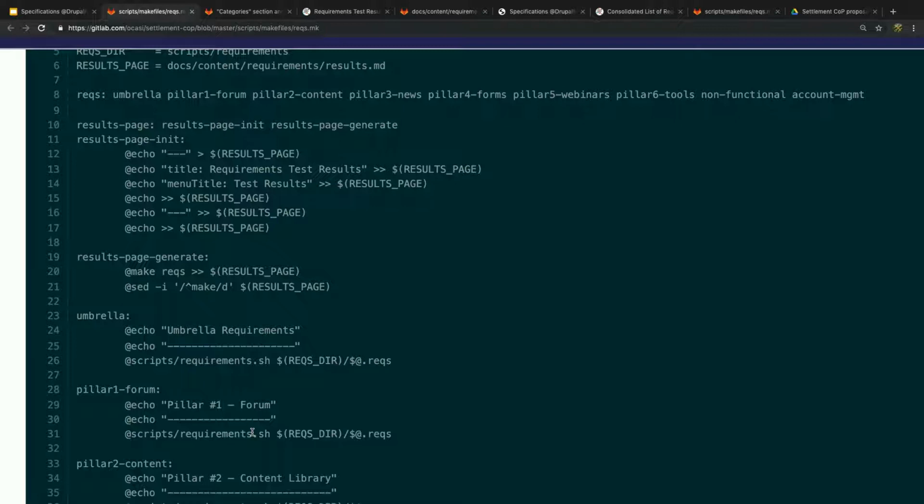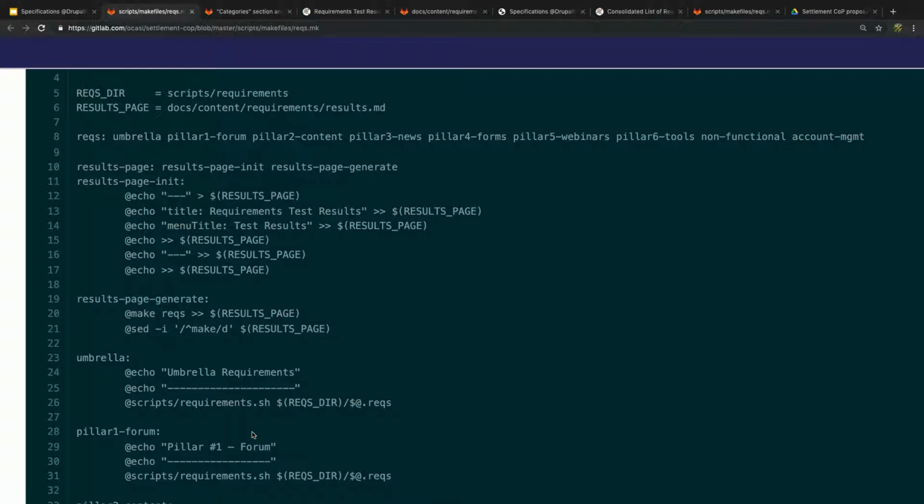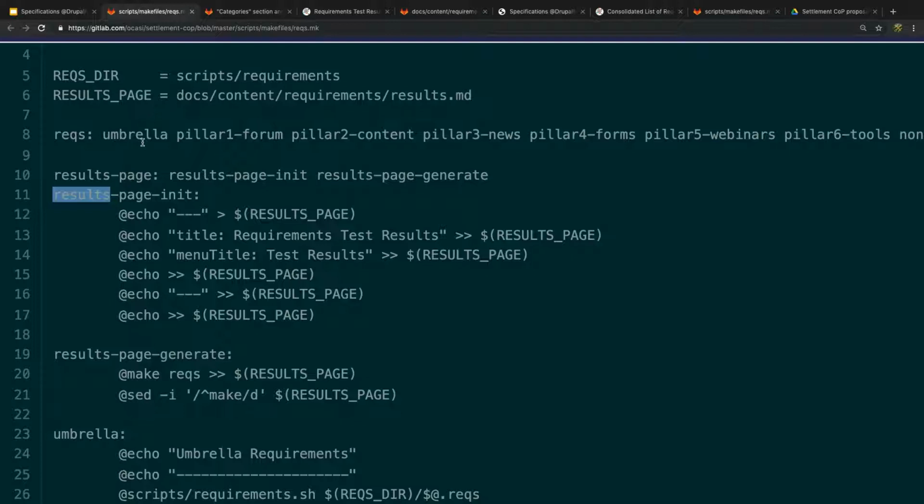And then this would concatenate all of that into these sections, and then it would build that into a single page that had the entire report. And so what essentially GNU Make allows is for us to say make reqs. So on line 8 here, for example, this REQS is for requirements, and what this does is it says, in order to make reqs, I need to do umbrella, pillar 1, pillar 2, et cetera, okay? And that's just how you define dependencies. And so instead of saying, was the umbrella one already built, GNU Make handles that for us. So if it gets part of the way through and then it fails, you can just rerun it and it'll identify what's already been done properly and pick up where you left off. Those are things that are really hard to do in bash if you're doing it manually, right?